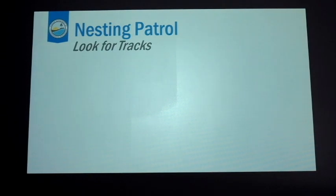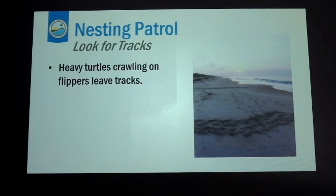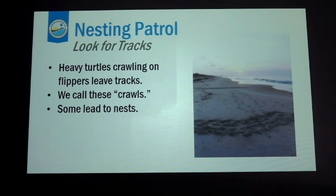The thing that they're going to be looking for when they're out patrolling the beaches are the tracks left by the females. They do leave very distinctive tracks in the sand. Remember, these animals are designed for swimming and covering long distances in the ocean, and they're very good at that. But when they get up on dry land, it's an effort for them just to crawl across the sand. We call the tracks that they leave in the sand crawls. Some of these crawls will lead to a nest, but others will not.